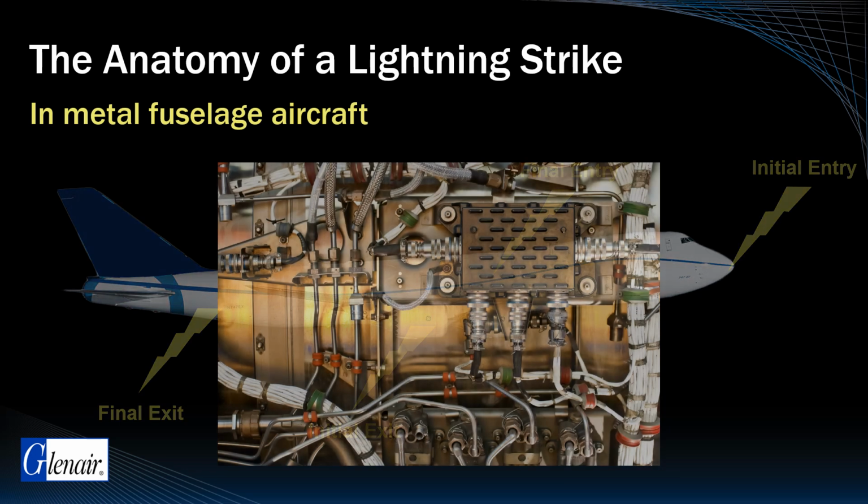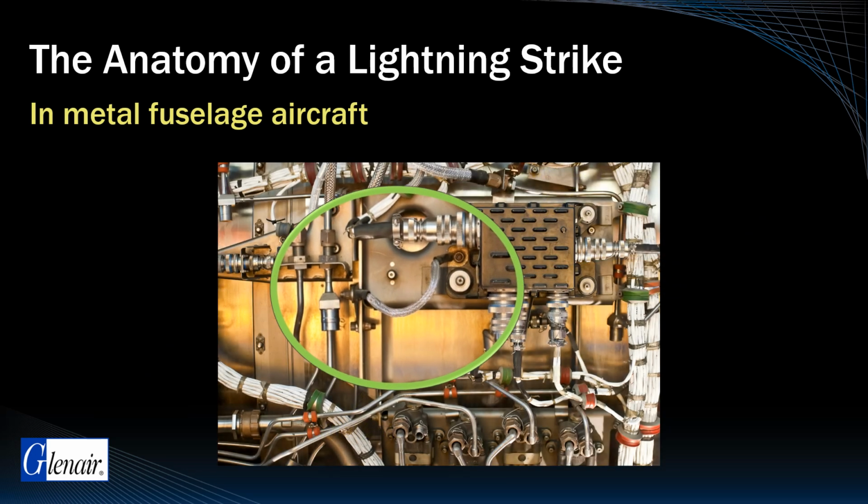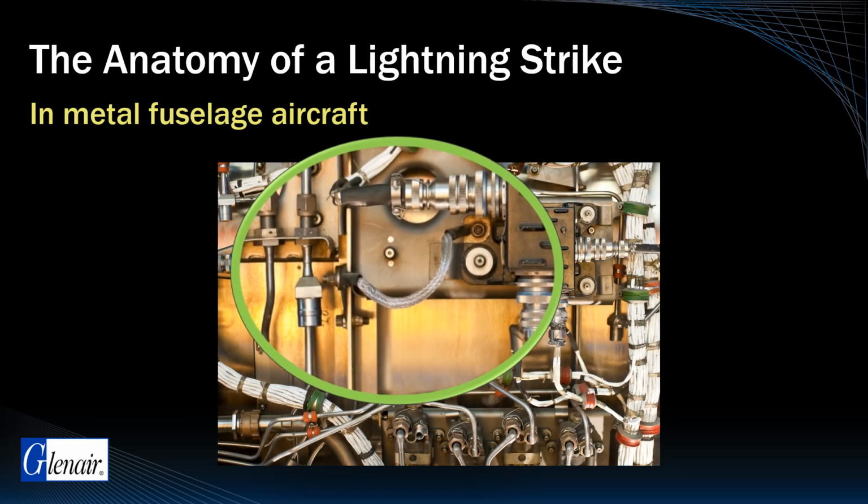Flexible ground straps are essential elements in this grounding network and are used to connect motors, power equipment, and structural areas adjacent to engines and fuel tanks directly to the current return path.